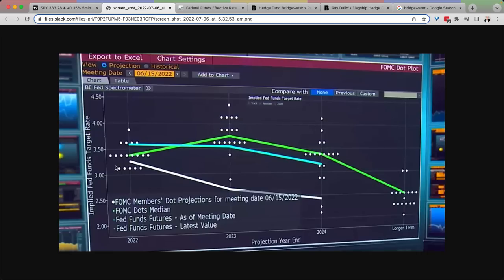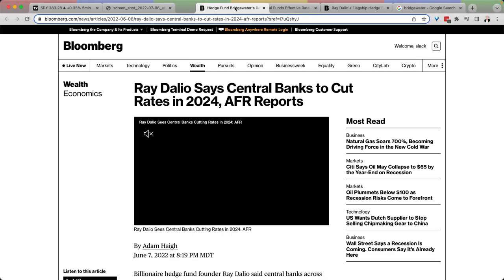So can we understand what this means? Well, it means that the Fed does not think they're going to be able to keep hiking, or that their policies are already having an effect. And here I'm going to show you 2 more quick things. So we already kind of had a warning about this. This is back to June 7th.